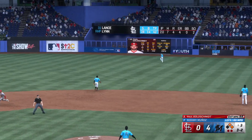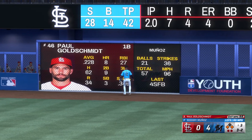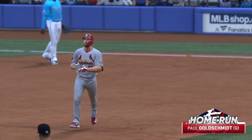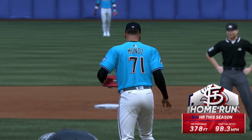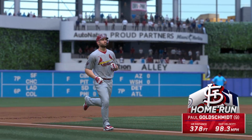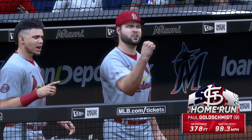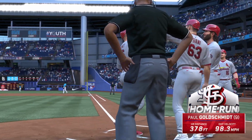Swing and a drive, deep right field. That's back. Forget it. So he goes the opposite way with that one. His 9th homer of the year. It's 4-3. They needed that one, Singy. Indeed they did. They've been fighting to get back into this game, and just like that, they're back in it.